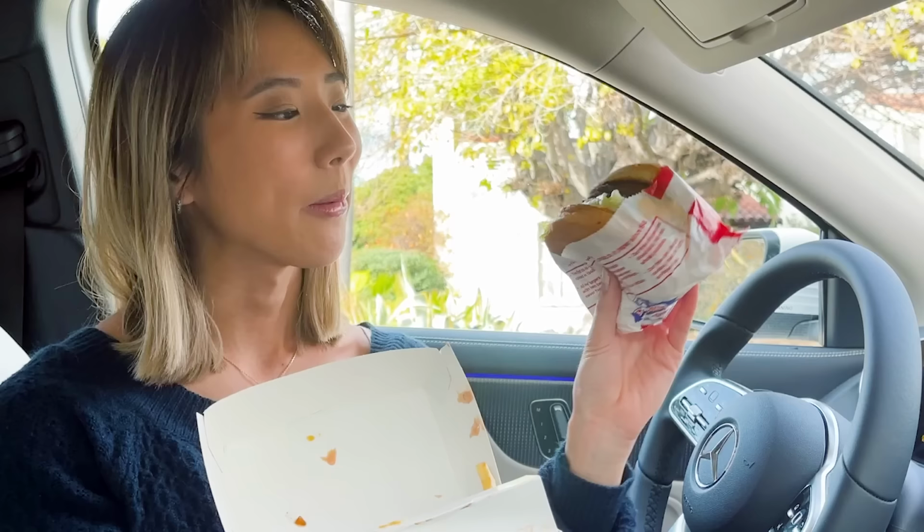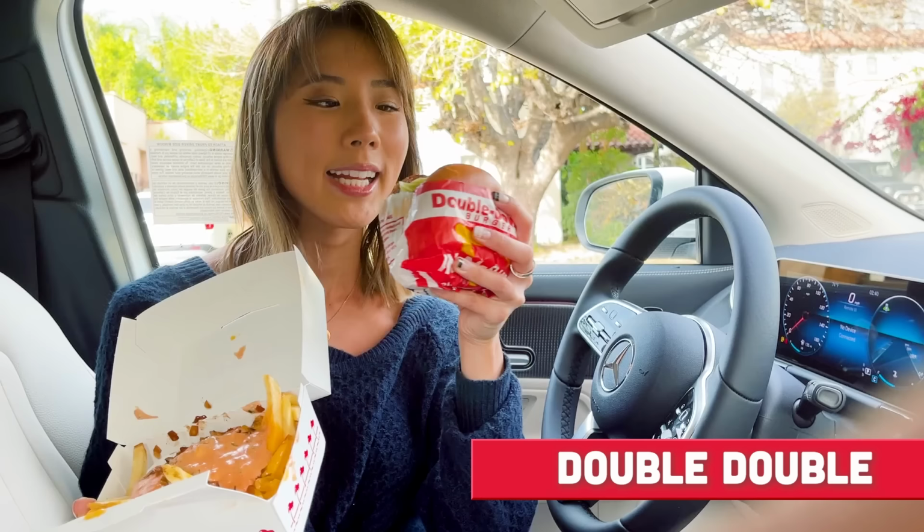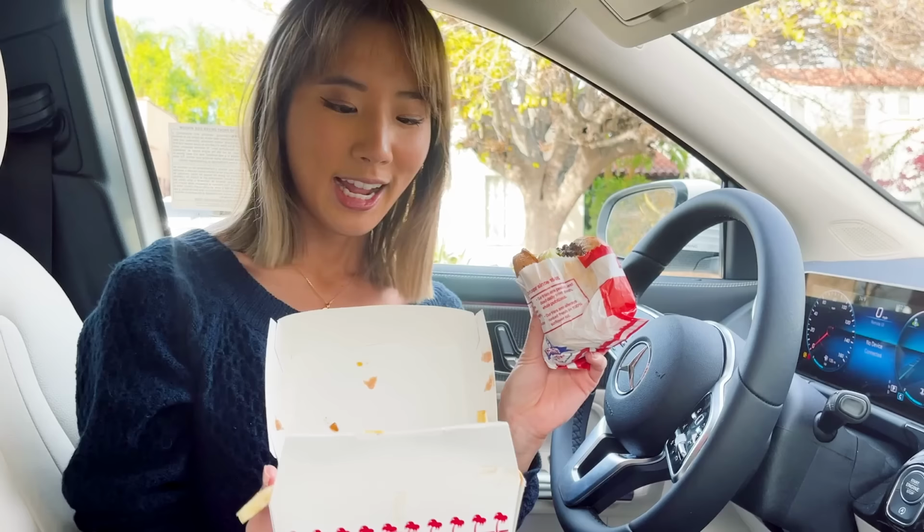Okay, so they forgot my In-N-Out hat, which is very disappointing, so I don't have those. But the favorites that I get are the double-double combo. So I get the double-double, which is two patty, grilled onions. I don't like the regular onions, I get grilled. And then I get animal-style fries. I love their animal fries.